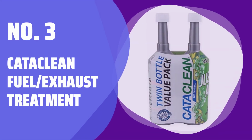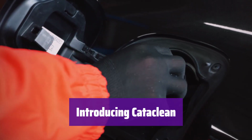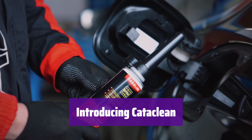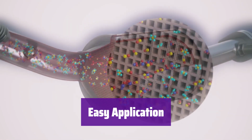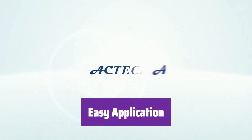Number 3. Cataclean Fuel Exhaust Treatment. Cataclean is an EPA-approved fuel and exhaust system cleaner. It's easy to use, just pour it in and go. Simply pop the top and pour it into your gas tank every 3 months. No cap makes it easy for all gas tanks.